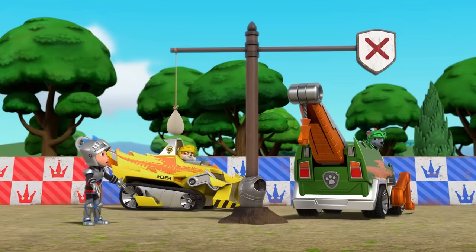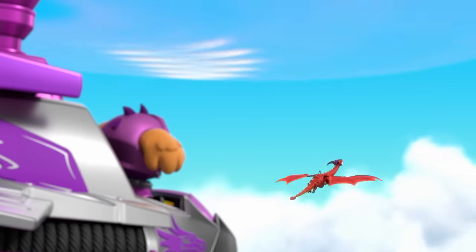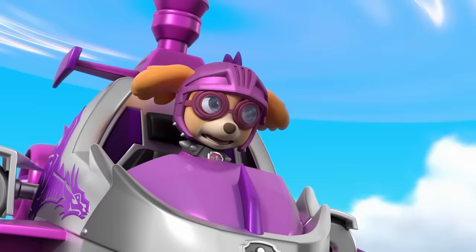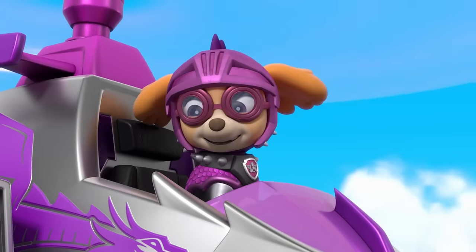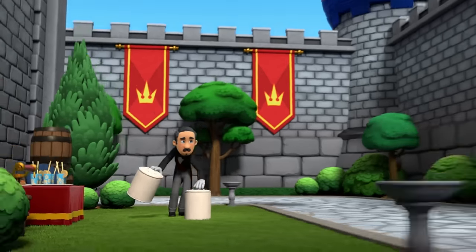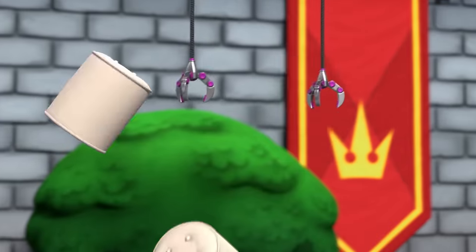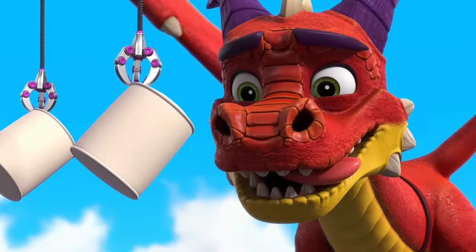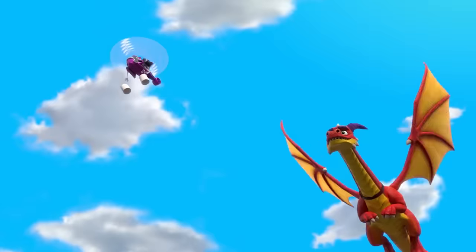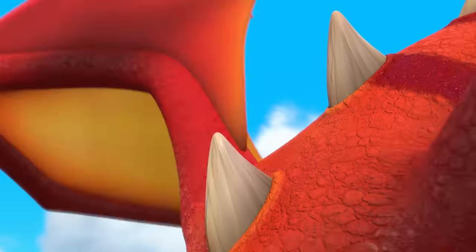Great work, Sir Rocky and Sir Rubble. Sky, any sign of the runaway dragon? I found Sparks, but he's flying so wildly, I can't get close enough to grab Sweetie. See if you can distract him, Sky. Like two giant marshmallows? Come and get them. I gotcha.